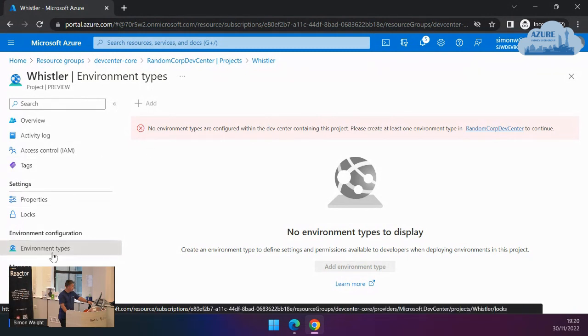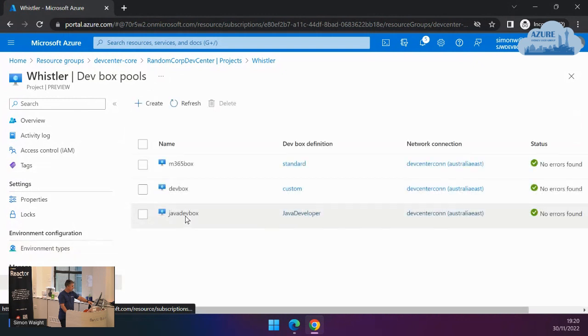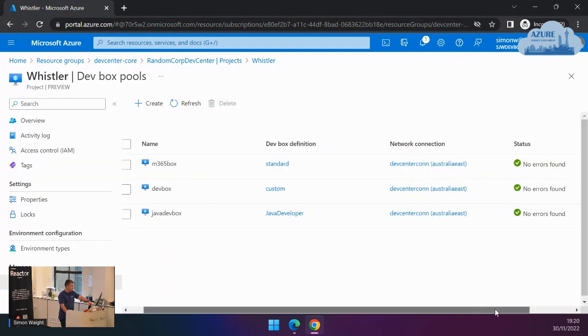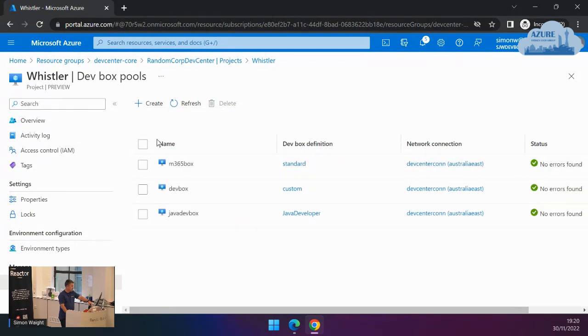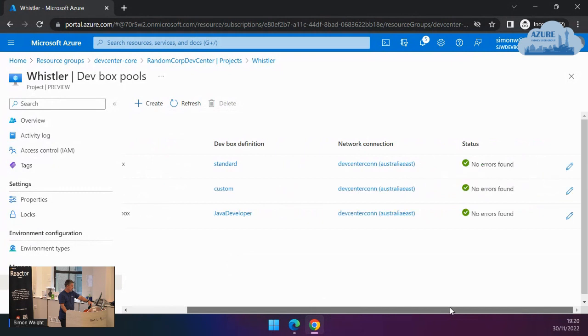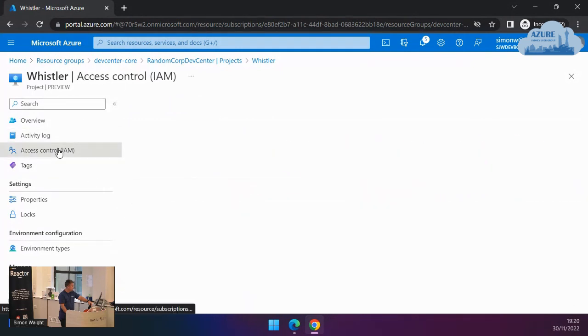Apologies. So I don't have any environments configured, but that's fine. What we actually want to have a look at is DevBox pools. So again, this is now taking the DevBox definition, which we were just looking at, and combining it with a network connection. And then this is where the users can actually provision these DevBoxes. And this is where we apply user access control for developers as well. Okay. So let's have a quick look at access control for this.